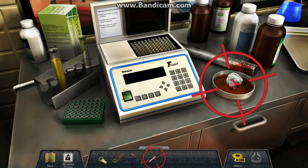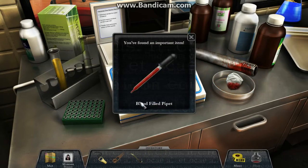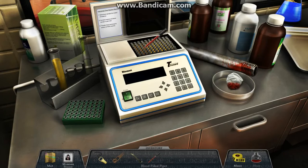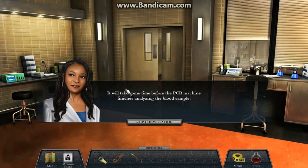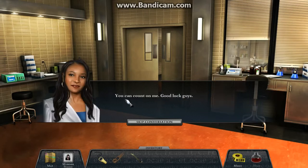Let's see, we're just going to do the pipette thing. Now that we have the blood filled pipette, we can simply just transfer it into the PCR machine and turn it on. Lainey says, it will take some time before the PCR machine finishes analyzing the blood sample. To which Captain Beckett says, don't worry, we've got plenty to keep us busy. Just let us know as soon as you're finished. You can count on me, guys, and good luck.